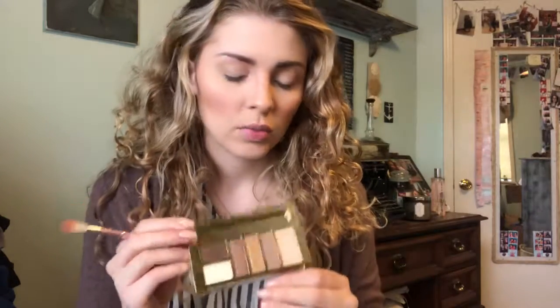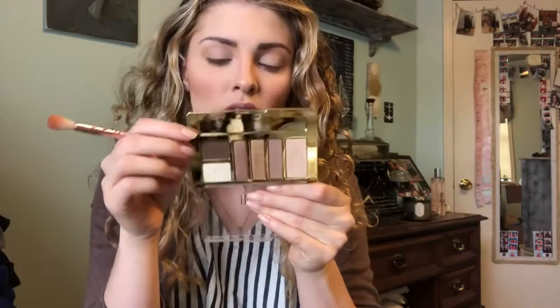Alrighty, and just to add a tiny bit more definition, I'm gonna go in with this brown in the palette and just slightly work that on that outer edge just to give us a touch of color out there.